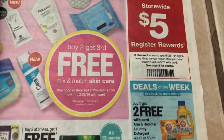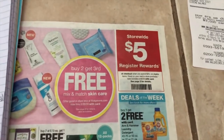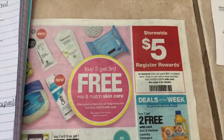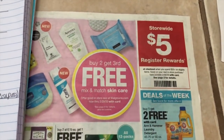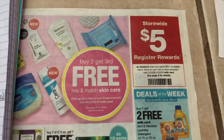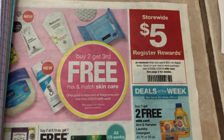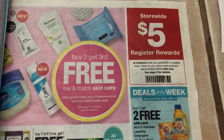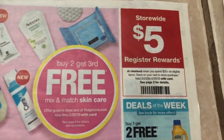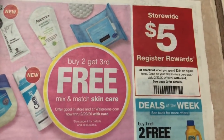Now, when that register reward prints, it's going to print as a store coupon. So when you go to redeem this coupon, you actually would not need a filler item for it because it doesn't count as a regular register reward, which is a manufacturer's coupon. This actually counts as a Walgreens coupon. So for instance, if you're trying to do the deal again, spend $25, get another $5 register reward, and you redeem this in your transaction, you'll have to spend $30 because remember, it counts as a Walgreens coupon.